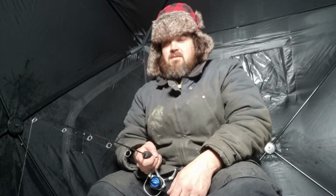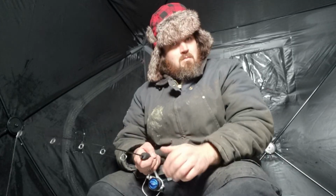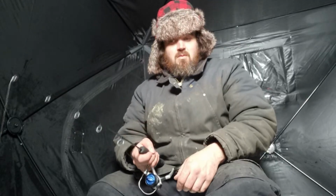Oh, yeah. Gotta get used to holding this so you can see the rod tip to catch the action. Not quite there yet, though. Playing with it.